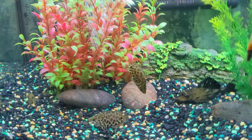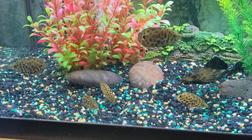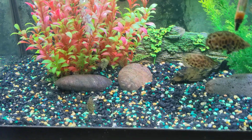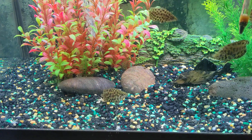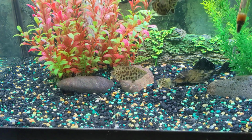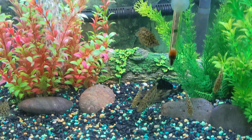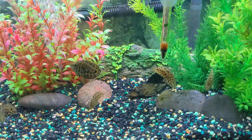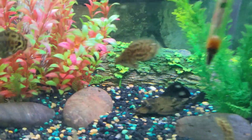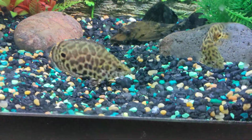I had a problem. I had a lot more than these in there, and they seem to just fight a lot. And I had this problem before. Seems like when you get down to 5 or 7, they stabilize, not that they quit their fighting, but again, you quit losing them, and what's left does pretty well. The biggest ones here are about 2 inches long.